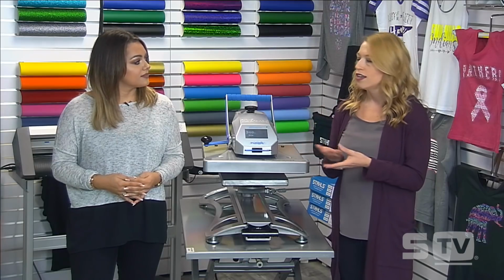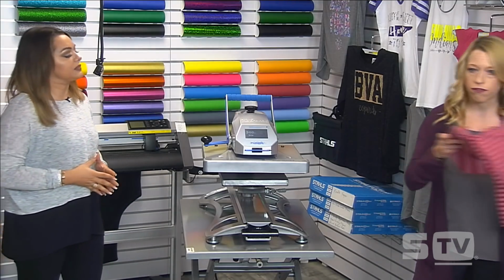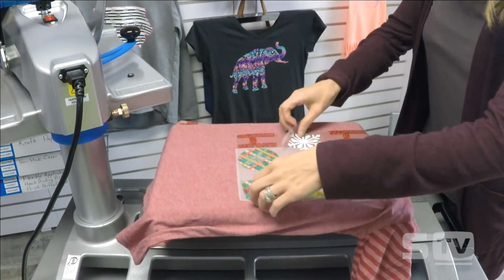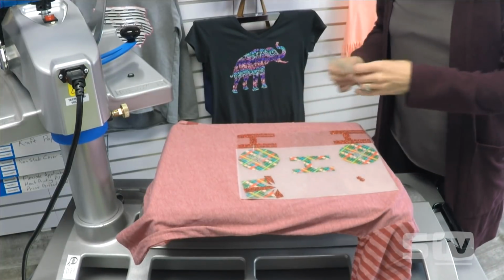Events, causes, I mean, there's so many ways to use this product. And so let's go ahead and do a demo of the first one. And I'm going to pair it with a few of our other heat transfer materials because we have a variety of options available. So what I'm going to do is go ahead and line up my designs here. So I've got a lot of glitter flake to patch in.